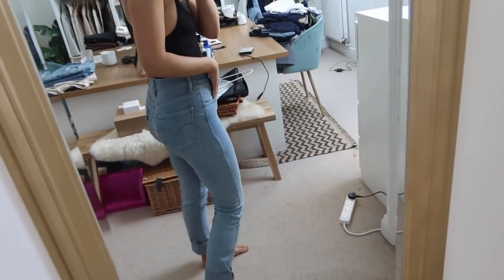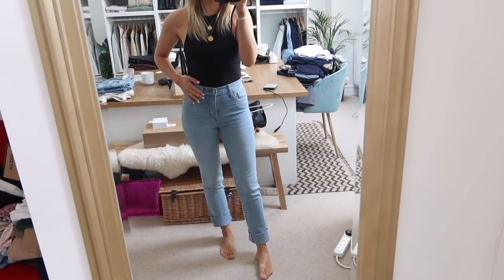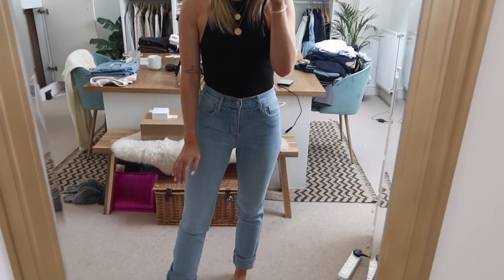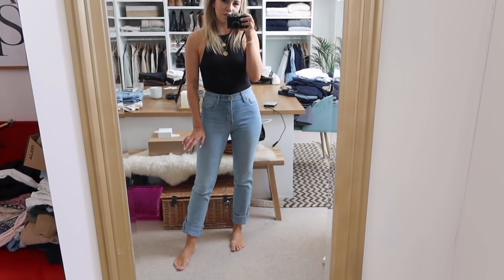And they're like, what are they? The Levi, I don't know what it says on the pocket. I can't read it. And they're really comfy. I got them in an outlet for about £10 and I love them. But I think I just need to cut the bottoms off. Actually, do I love them? Or do they make me look a bit wider? Do I prefer my wide fit jeans?